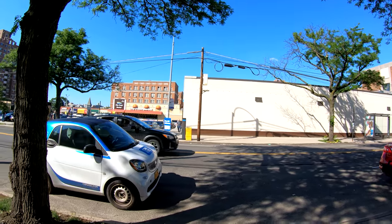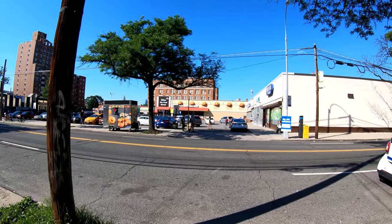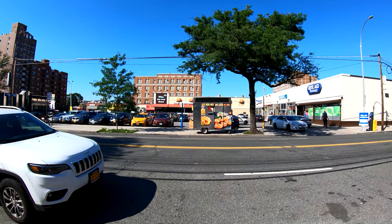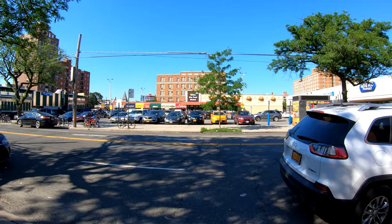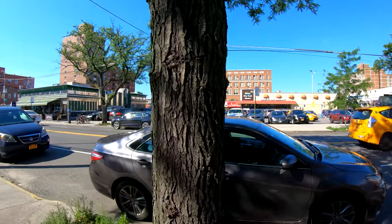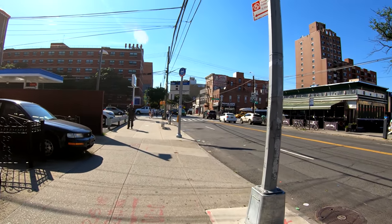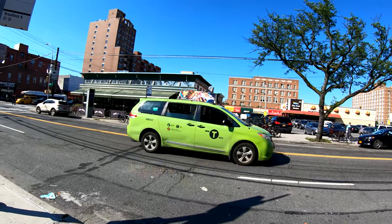This is a shopping center, the Broadway Shopping Center. It has a lot of long-running staples such as Samaria Pizza, and that supermarket which has always been a supermarket. Previously it used to be Associated, but now it's a 24-hour City Fresh Market. That Verizon used to be a Radio Shack. This is the famous Bel Air Diner. It's been here for as long as I remember.